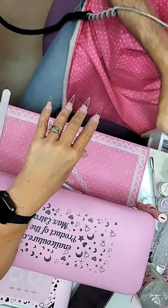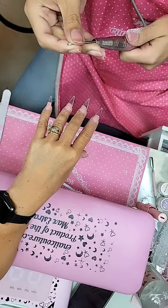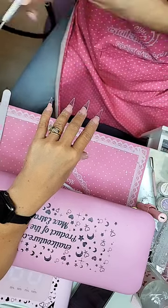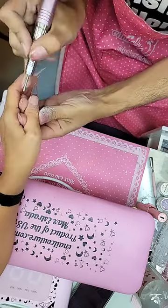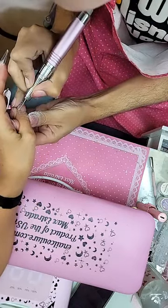So next we're going to go in with the e-bits. Nice low speed at about 11,000 RPM. And we're going to make sure that there's no product stuck to the skin.